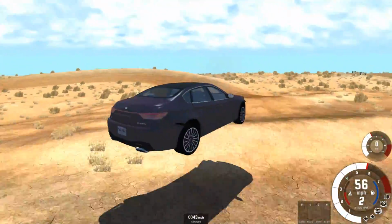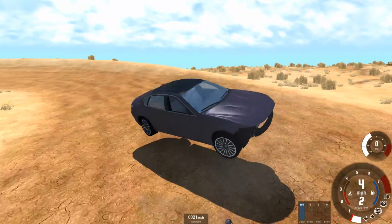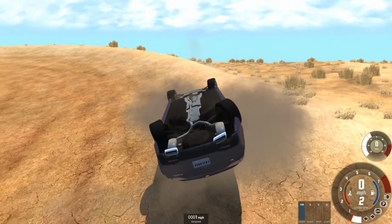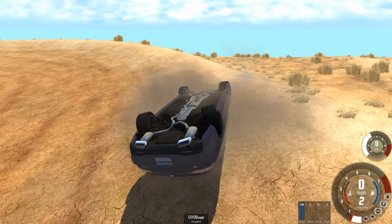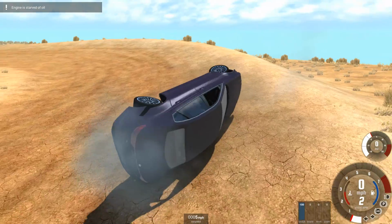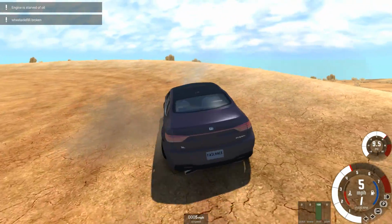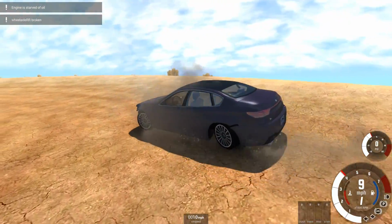Oh, that is how weak these wheels are. That might be the rear left pinged off completely. Oh, I've just seen how floaty all of the rear suspension is. The rear suspension is not in a happy state at the moment in this S-Series. Right. Are we still good to go? We have got movement.